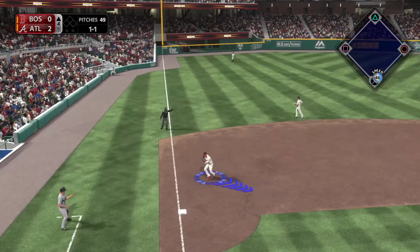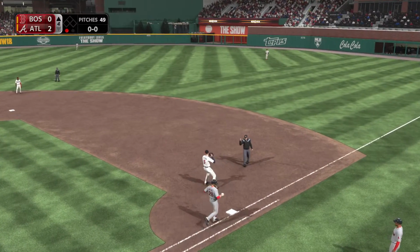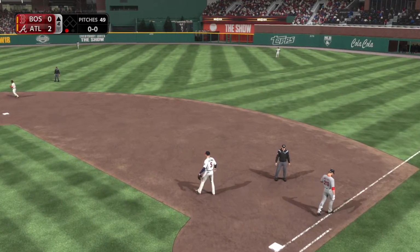Hit hard down the line. Yeah. You kidding me, man? Throw to first in time. One gone here in the 4th.